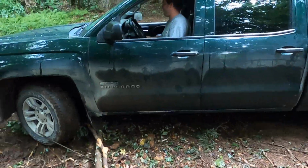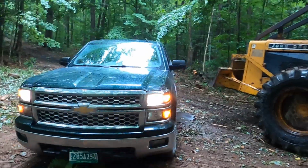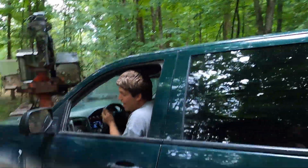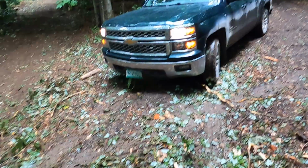Oh my gosh. You're getting in a really bad situation. This poor damn truck. Oh my god. What are you doing? Getting out of your way so I can get going. Mudding. The old Chevy's mudding. She's a Chevy.